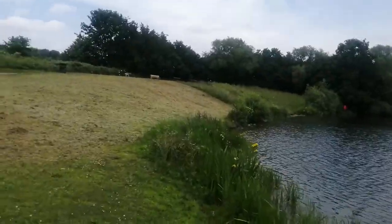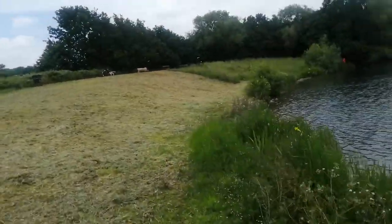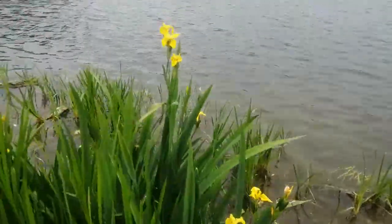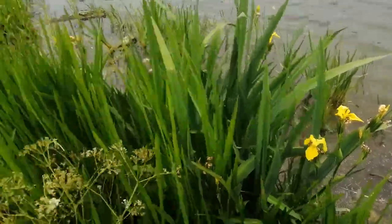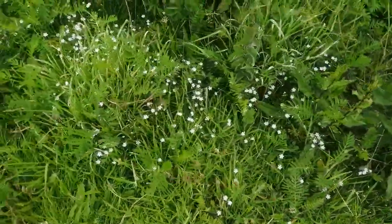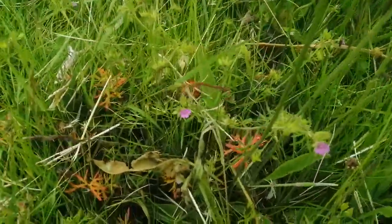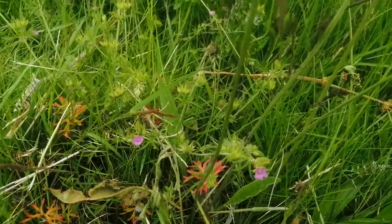I'm on another bank here. It's quite a large lake, and there are lots of nice plants here. You can see the yellow flag irises. They're really common around here, and they're doing really well. Lesser stitchwort, tansy leaves, and a nice little cut-leaved cranesbill.